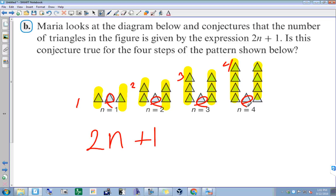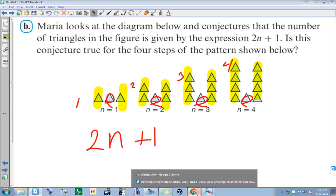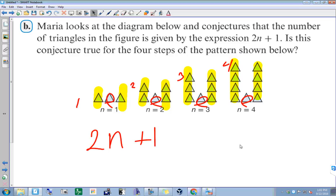So does it appear that she is correct? Yeah. Because it looks like all they're doing is just adding on another triangle on the top, right? And building it up that way. So she's correct. There is more than one way of going through and verifying it. I mean, I could plug in the numbers for 5 and then draw one out for 5 and see if it actually matched. I could do that too.